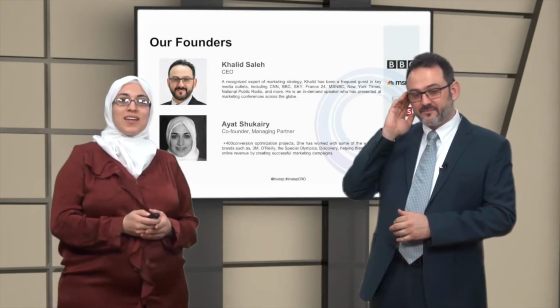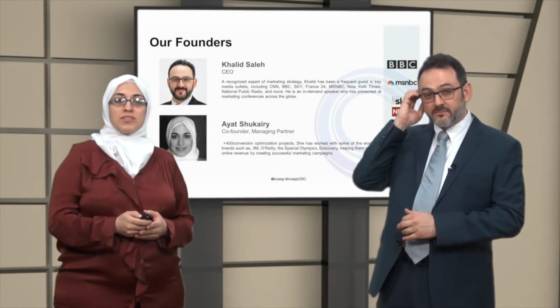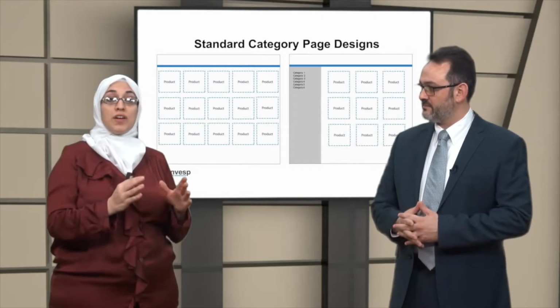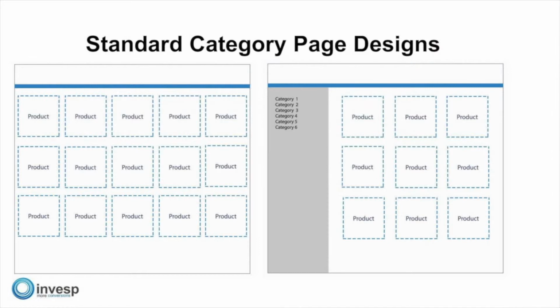Absolutely. Thank you, Khalid. So what we're going to be talking about today are category pages. And this is actually a really interesting topic, Khalid, because in general, what we see on category pages is that they're very standardized. There's a product grid, many times there's a left nav. That's kind of the standard that we see on many category pages.